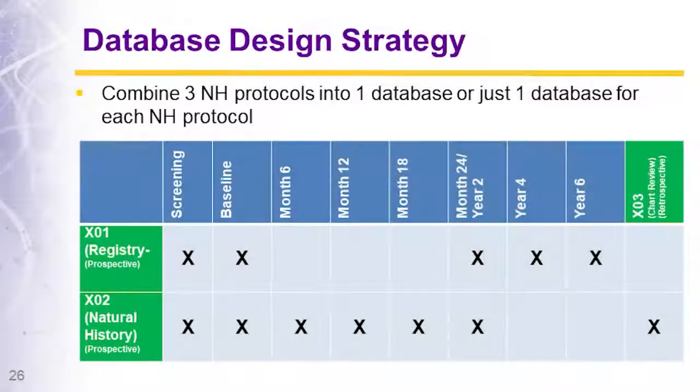This next slide represents a database strategy that we created for a natural history study that we were going to build 3 studies into one database that included 2 prospective studies, a registry and a prospective natural history, and a retrospective chart review. As you can see, there were some overlapping visits between the 2 prospective studies that we needed to consider.